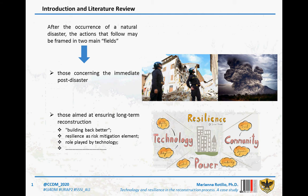After the occurrence of a natural disaster, the actions that follow may be framed into two main fields, those concerning the immediate post-disaster and those aimed at ensuring long-term reconstruction. The first include all the activities that have the purpose to secure the population as well as the territory involved. The other field includes the actions that intend to give back a safe and reconstructed place to its community.